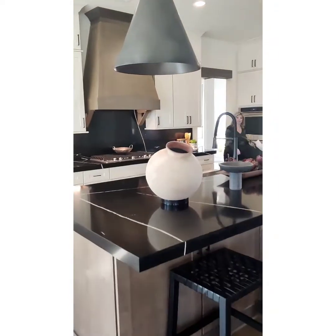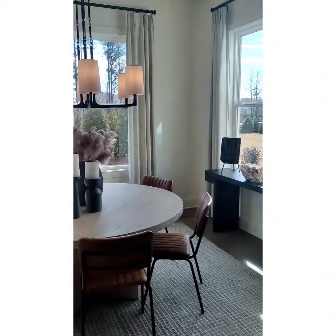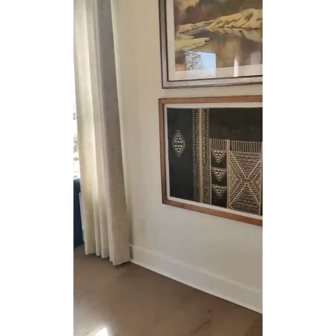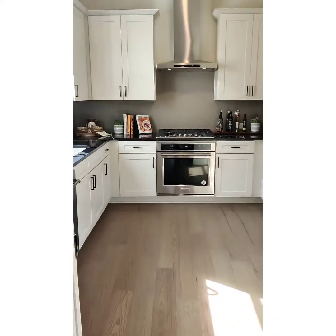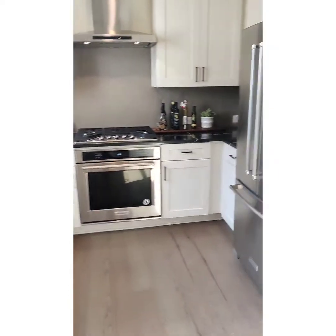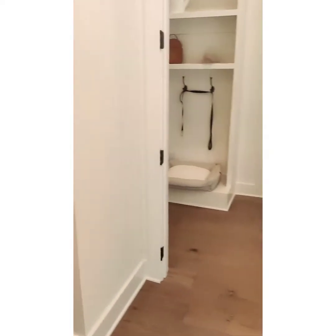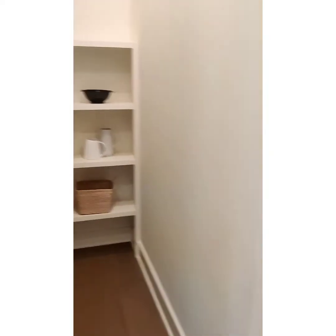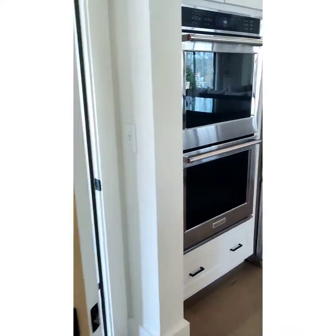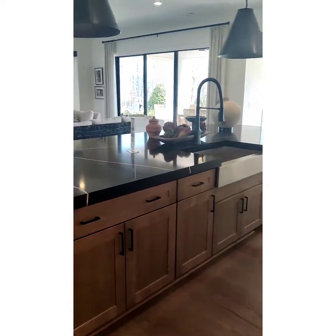As we enter a beautiful kitchen, breakfast nook, and a second entertaining kitchen. As we walk through the pantry with beautiful built-ins and into the mudroom, coming back around to this beautifully designed kitchen.